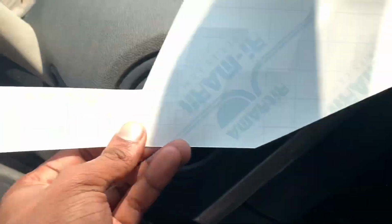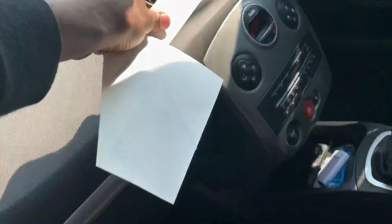On the other side. So once again, you want to get your little thing and heat it up. This one is a bit bigger, man. Full blast, mate. Heat it up until it's sort of warm-ish. Not too hot because it's going to mess about. But yeah.